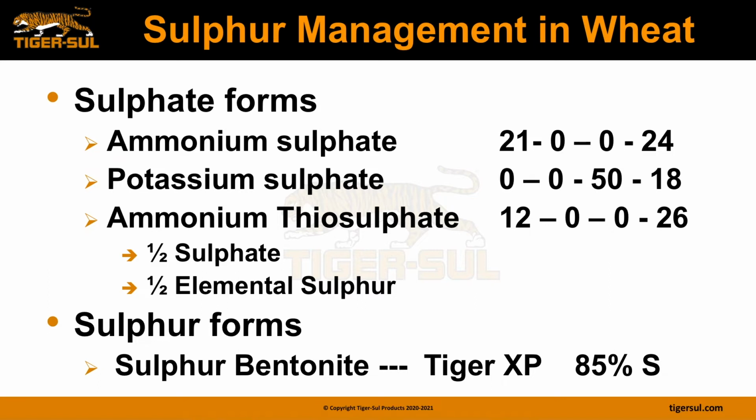And I might note that comparing elemental sulfur, and specifically Tiger XP at 85% concentration, when you look at all the sulfate forms, they're only in that 20 to 26% sulfur, which means when you're applying Tiger XP, you're putting on 3.5 times less product, but getting the same volume amount of nutrients in the form of sulfur.